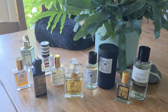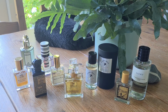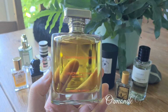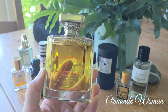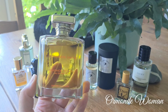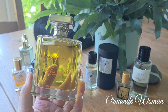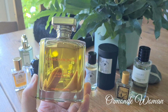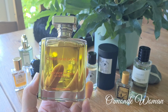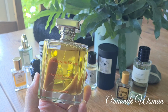So last but by no means least, we have a fragrance I'm mildly obsessed with at the moment. I absolutely love this scent, and it's from a house that I love as well. This is Ormonde Woman from Ormonde Jayne, and I did an unboxing recently of this fragrance. This is green. It's green and woody and aromatic. It's green from this beautiful grass oil. It makes it feel like a beautiful, aromatic, spa-like fragrance, but there's something very ethereal about it.